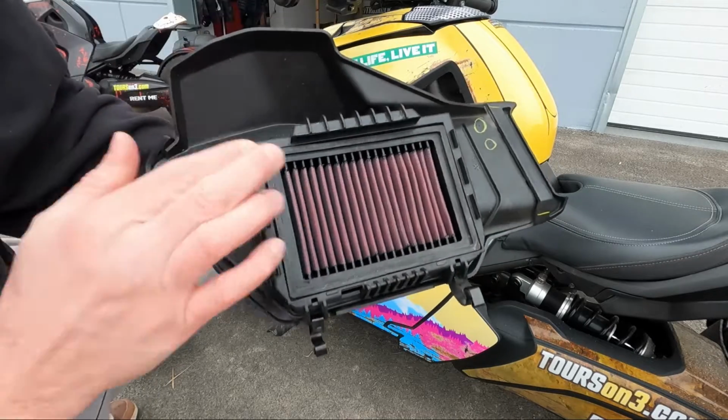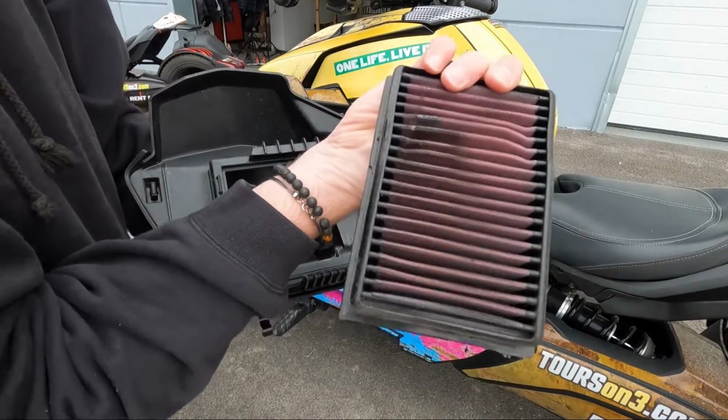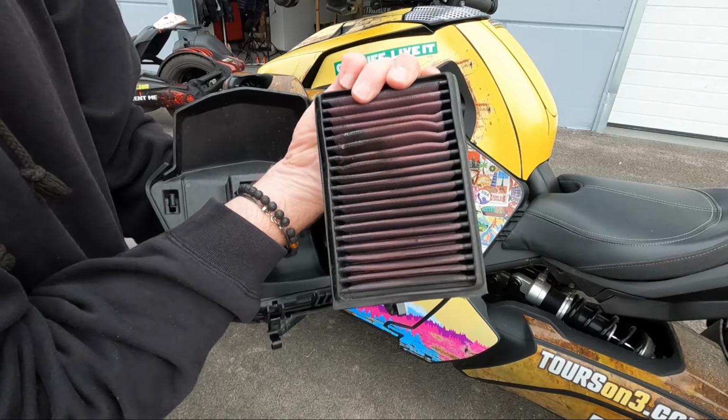The air filter, it's inside. Oh, like that. And this is how dirty it is after 6,000 kilometers. So let's say 3,500 miles on a CVT side.